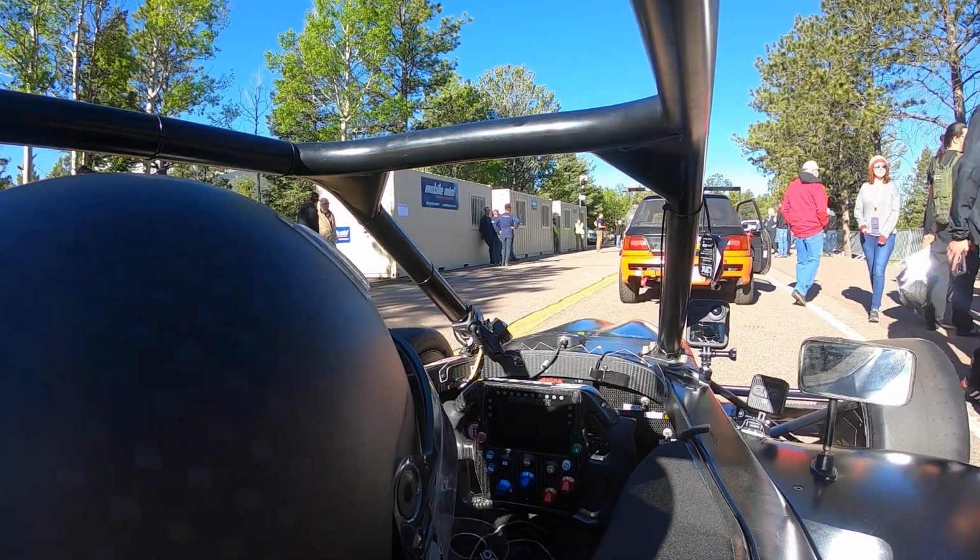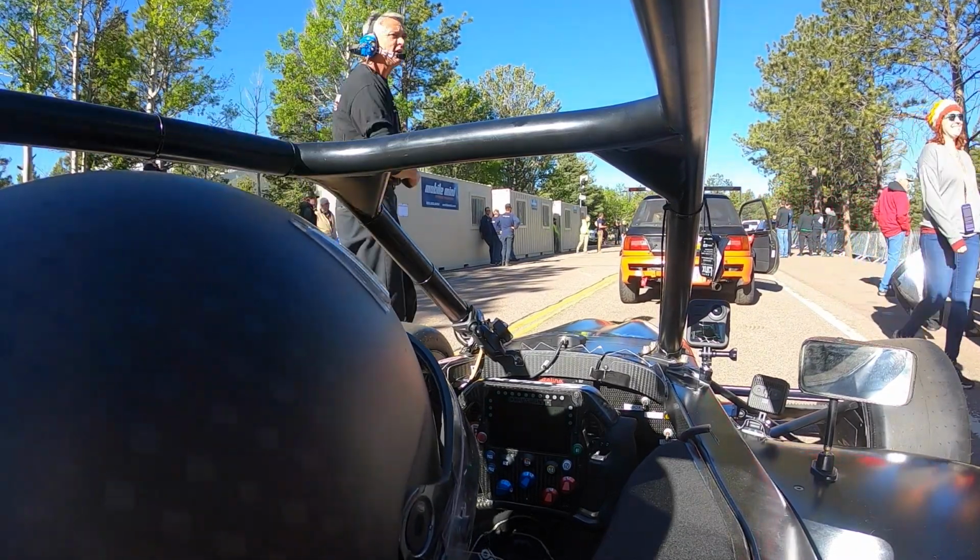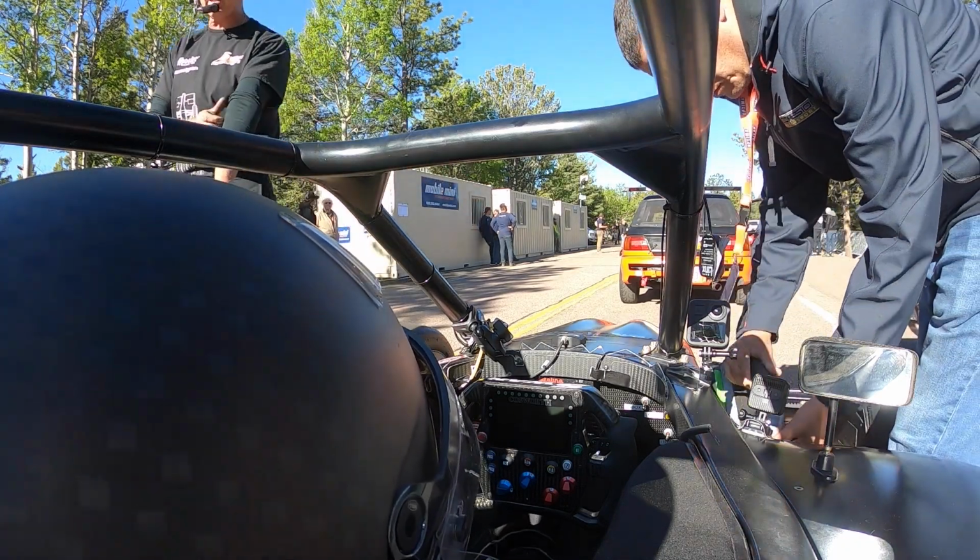We can put the blower on it. Try to cool the water temp down as much as possible.